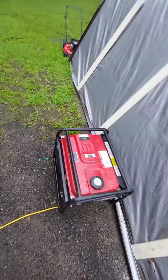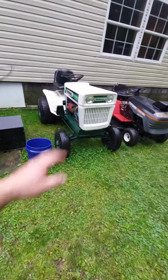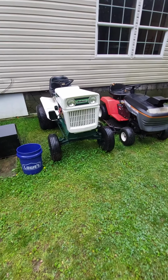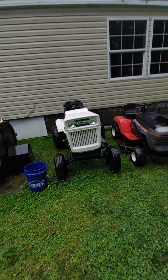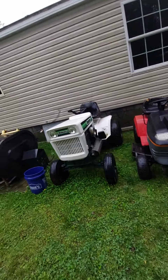Out back here is my Jenny. As you can see, there's stuff everywhere. I got a Bolens big frame, belt slipping. That's literally the only thing that thing needs. I just got to tighten that belt up. I didn't use it for a while. I don't know why, because I literally love that tractor so much. It's a hoot to drive, and it's a powerhouse.